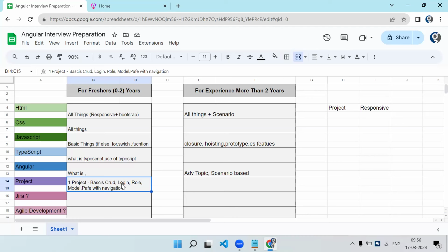Just create one project, but that project should be very clear when you explain it to the interviewer. It should not be very complicated. It doesn't matter in which manner you are explaining, if the interviewer is not understanding what your project is, that's a problem. So explain the project very clearly. He should understand what the project is, and if you are a fresher, he knows all the work is done by you only, correct? So you should know all the modules, what modules were there, correct?